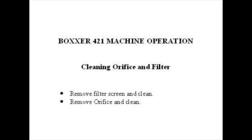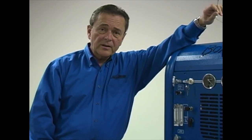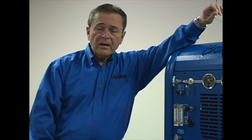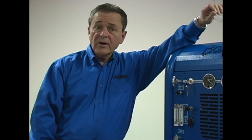Cleaning the orifice and filter screen. The frequency of the maintenance of the screen and filters will depend on the condition of the water in your area and if you have a water softener or not. When you get the machine, you should check the orifices about once a week, and after that you can adjust the pace according to the need.